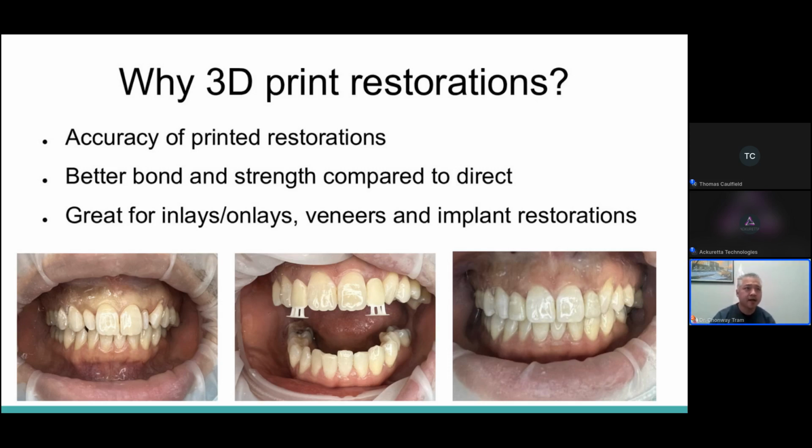A case like this takes maybe an hour and a half after staining, and this is something the patient was super ecstatic about, where it was super conservative in nature, yet gives them this great, fuller smile. All right, next slide.